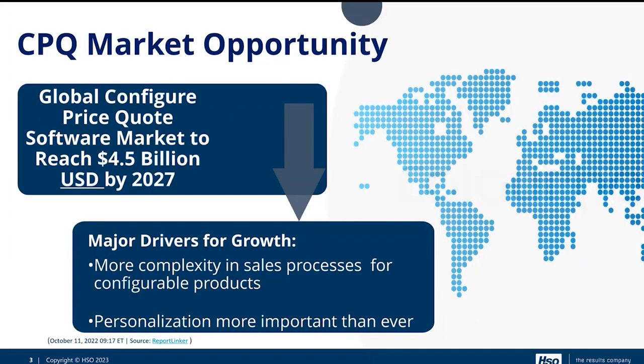The CPQ market in general, we've been told by 2027, is going to reach $4.5 billion. And there's a couple of drivers for that we're seeing. So the first is the way businesses are growing and the complexity and number of products that they're selling today, which creates a more complex sales process. So as you onboard new products and you have additional rules that will drive what can and can't be configured, they ultimately will have to go down the CPQ path because other solutions that I'll talk about in a second are just not going to be fit for purpose.